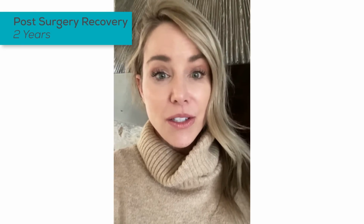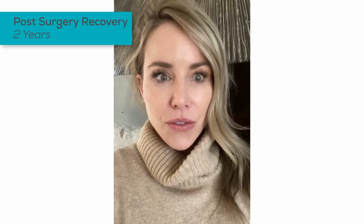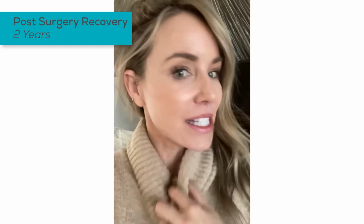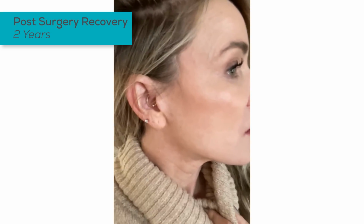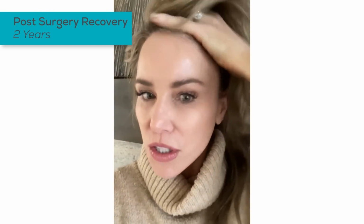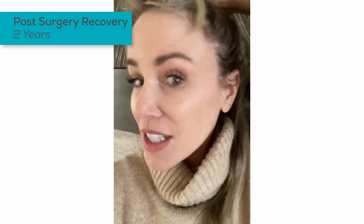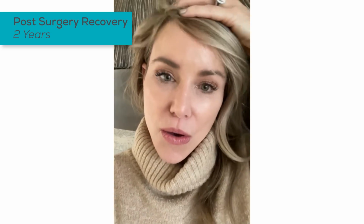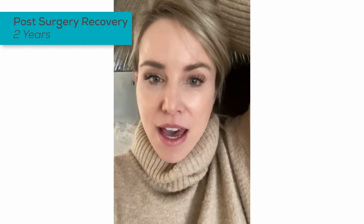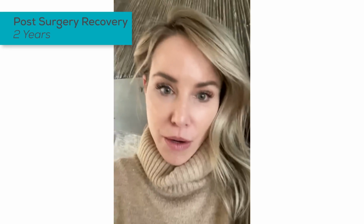And then of course the scars, now being almost 2 years later, are incredibly amazing, and you can't even see them. So hopefully you can see that. And then of course I have one over here. Not sure if you can see anything, you probably can't. So, you know, I can wear my hair back, nobody knows anything, and it's just been great, wonderful, and I'm so happy with my results.